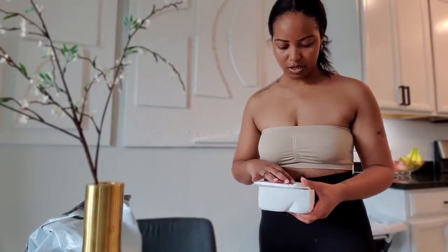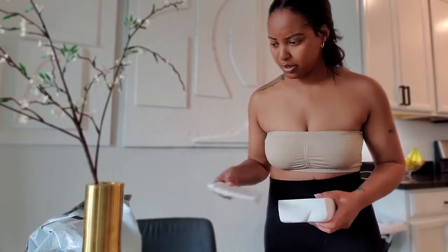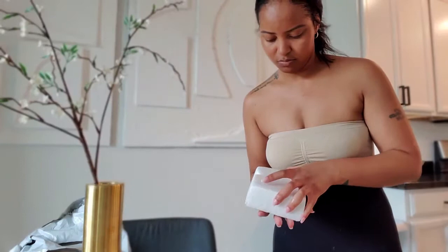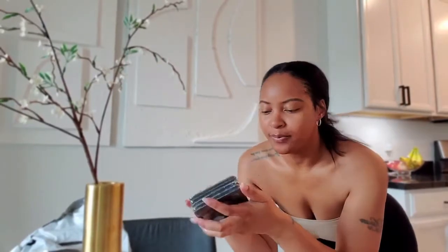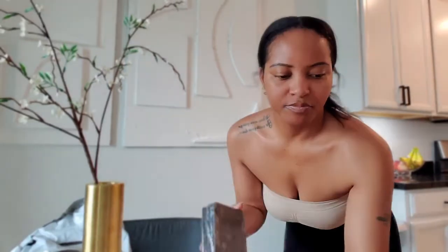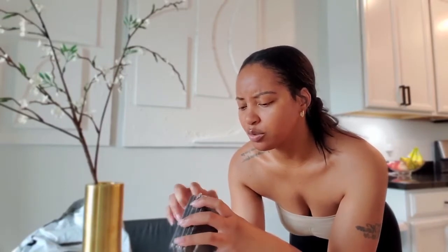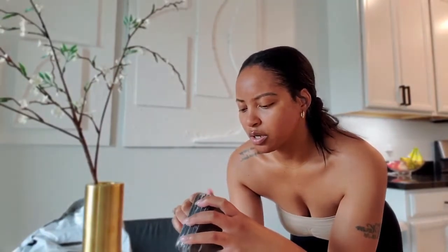Packages I got from Amazon real quick. So guys, I ordered some more coasters. I had ordered some coasters about a month or two ago, but they were way too flimsy. So I decided to get some stone. I think these are, yeah, stone coasters. I'm about to show y'all in a second.